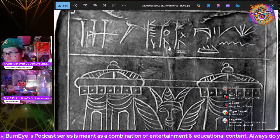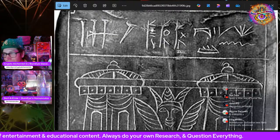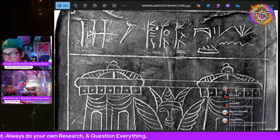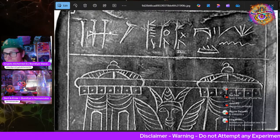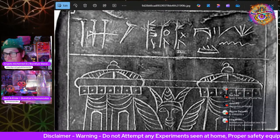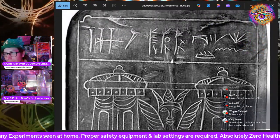So is this like pre-Japanese or Chinese or something, or runic? Is it written down like this? Maybe structured like that? I'm not sure, but that's the cuneiform. And then there's this one. Interesting. Very interesting.